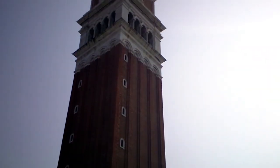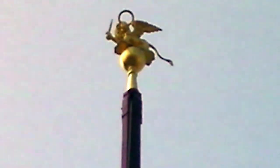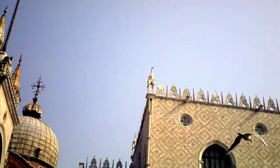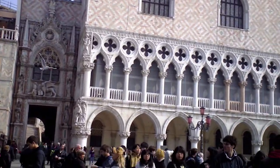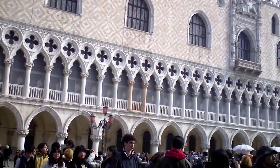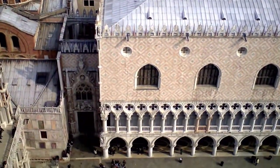In latter years, higher lead-covered wooden domes were constructed above the Byzantine originals. This was part of a new Gothic-style facade added to blend St. Mark's together with the redesigned Doge's Palace. One of the key Gothic elements within Doge's Palace is the first floor arcade of arches.